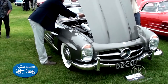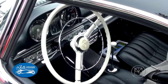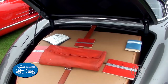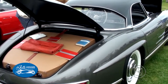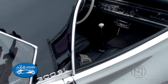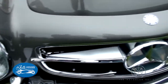This is a beautiful '63 with an alloy block, disc brakes. This is rumored to be the last 300 SL out of the factory doors. Original luggage. It's always interesting at these shows to see just what could come with the cars brand new. Optional hardtops, very rare racing seat belts. This one had the European headlights as well.